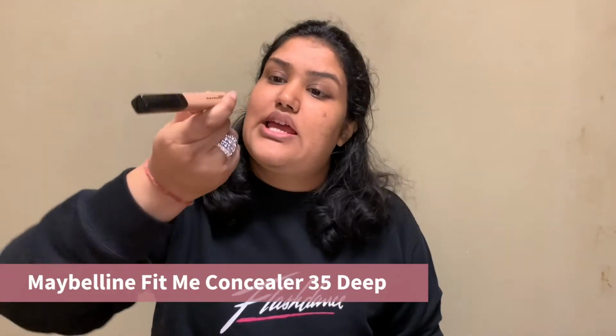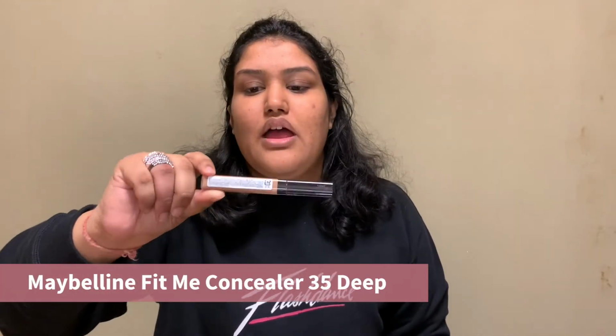Next up, I am taking the Maybelline Fit Me Concealer in the shade 35 Deep. And if you are anywhere outside of Japan, 35 Deep might be a different shade, but in Japan, 35 Deep is the one that works best for my skin tone. So I'm just going to take this on my fingertip again. This time I'm using my index finger, and just swipe up a little bit of the product and put it on my pimple. I don't use concealer anywhere else on my face except if I have a big pimple situation, then I like to cover that up. And basically tap it in.